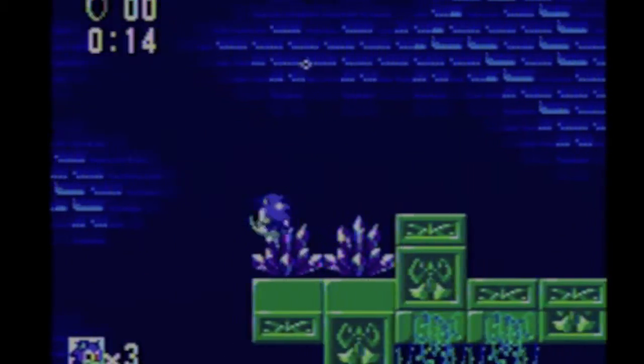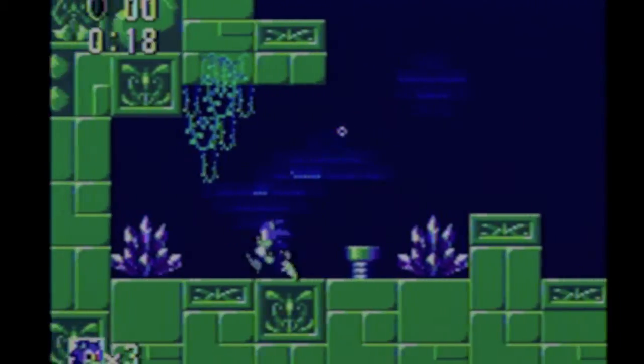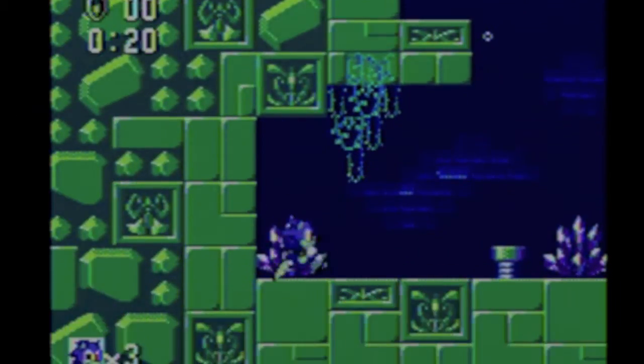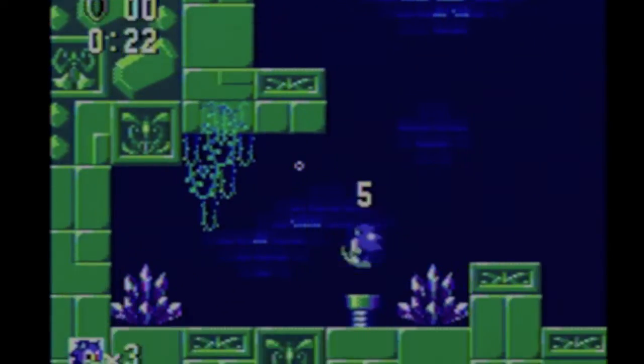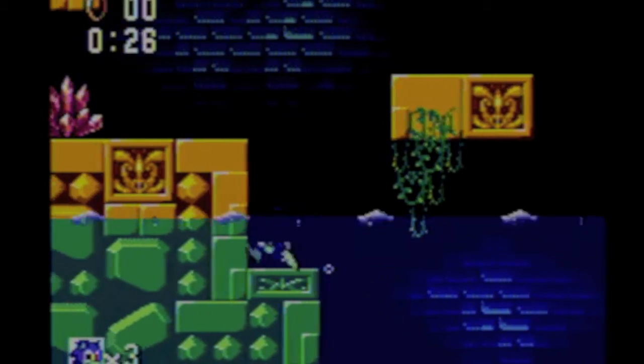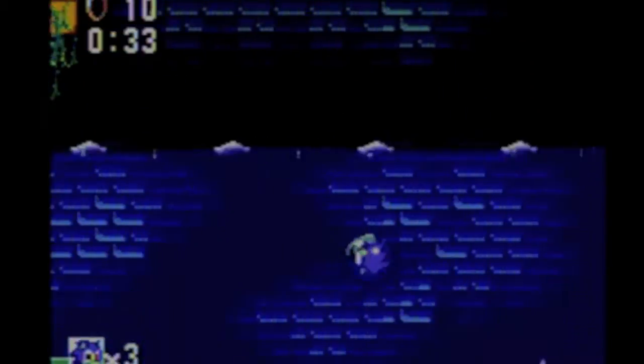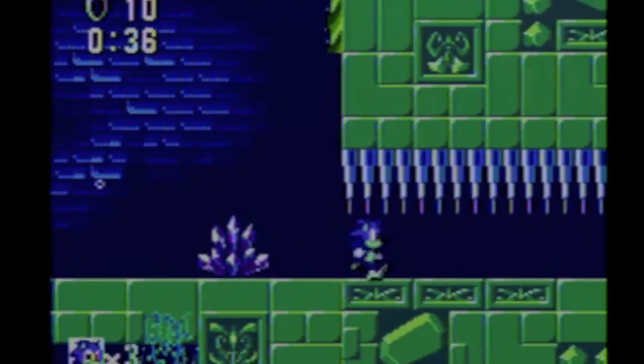I do have one more complaint about the 8-bit Sonics, and that is the water level, the labyrinth. And I wasn't a huge fan of it in the Genesis. I liked the cleverness of the level construction, but when you run, it feels really slow, and in the 8-bit ones, it feels really like molasses, not even water, so it can be a bit tedious.